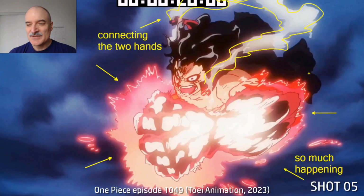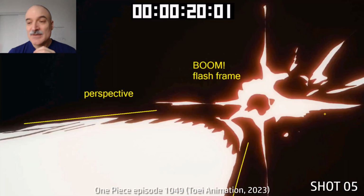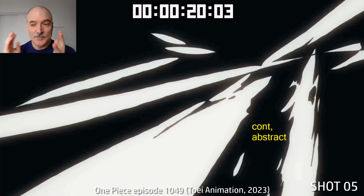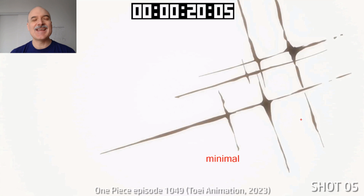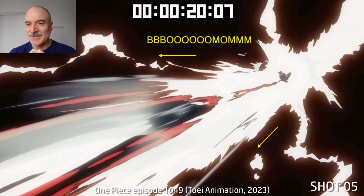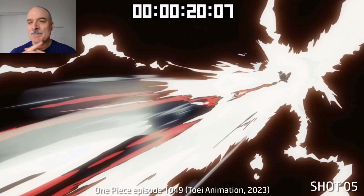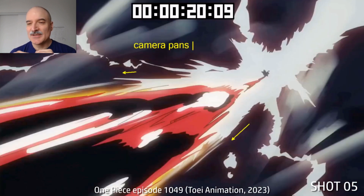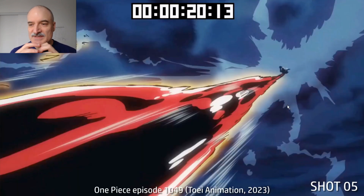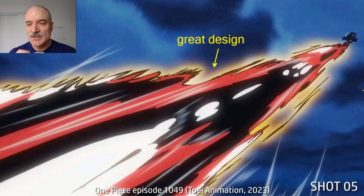Fantastic move. There's so much happening here, and there's the smoke connecting the 2 hands. Flash frame, boom, perspective, arm coming forward. Again, almost abstract. The way this is just putting on shapes there, it all relates. And yes, minimal flash frame there, and then boom, everything's coming at us. Look how tiny Luffy is. Now again, it's an animated dolly out, and Luffy is left behind as we're following the arm now.